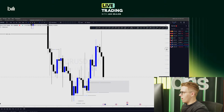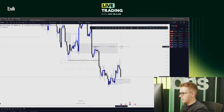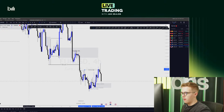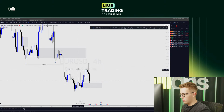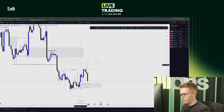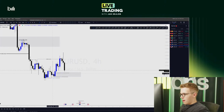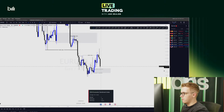Amazing. Like overall, it's really hard to tell. Internal structure is currently changing, and I would see this as an IBOS. So basically, what I'm trying to tell you here, I'll be paying attention to these sells here, and I'll be probably taking profit. Because if you are looking for a move down, it really depends what happens tomorrow. But it's very hard to predict right now.